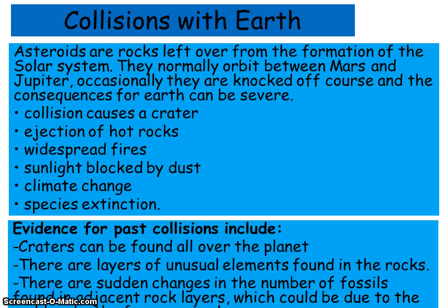Okay, so collisions with Earth. There have been collisions with Earth in the past, and you'll see any crater marks that are left all over the Earth. It shows you where asteroids usually have hit the Earth. Asteroids, there's lots of them, and they tend to travel around in an orbit between Mars and Jupiter, and it is known as the asteroid belt. Occasionally they're knocked off course, and the consequences for Earth can be severe.